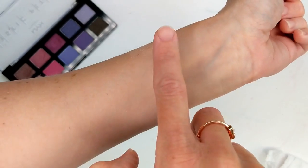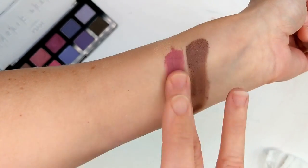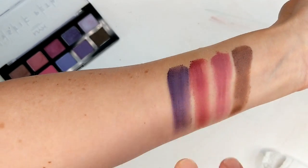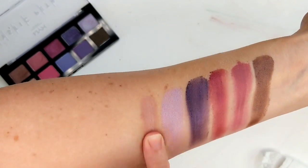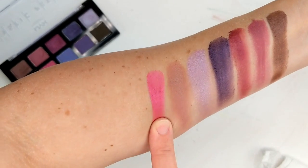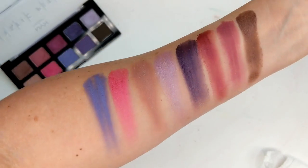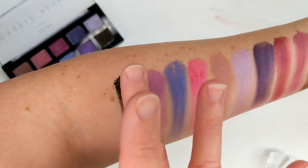All right, so now let's do the Midnight Orchid palette. Right away, this one is swatching a little bit better. So this one is definitely a little bit better than the other one. I think swatch-wise, it looks really beautiful. All right, and then here's the last two shades.